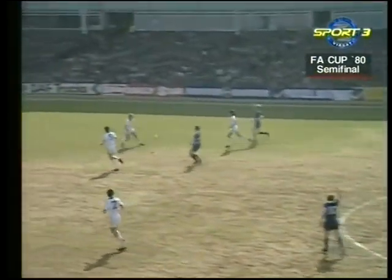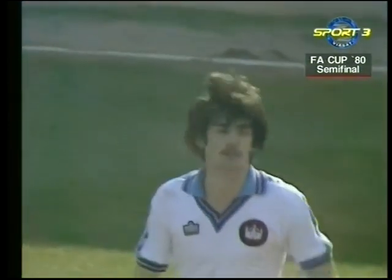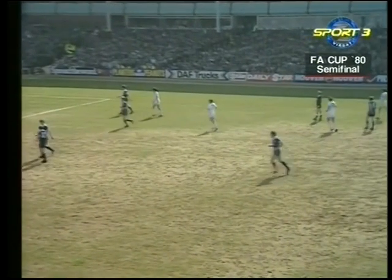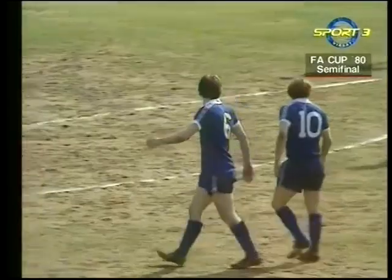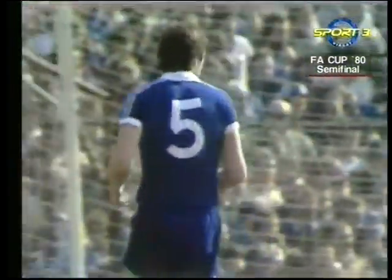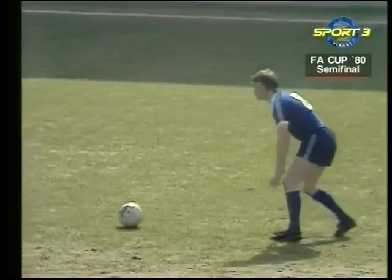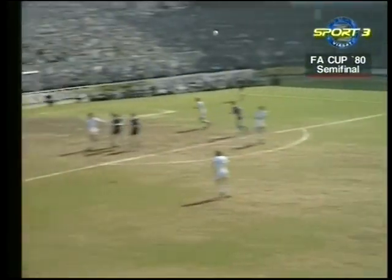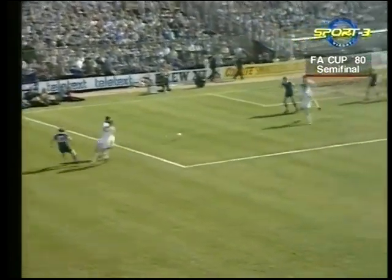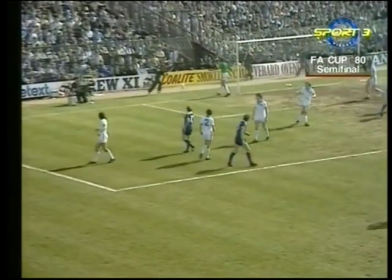On by Kidd for Motson. Calls for handball against Devonshire. Free kick to Everton. Eight minutes left in the first half. It's going to be Andy King with the kick. It's come to Hartford. Low in for Lyons. Hartford again.